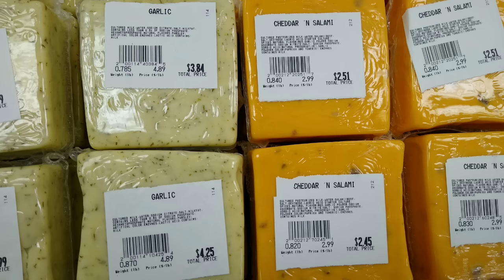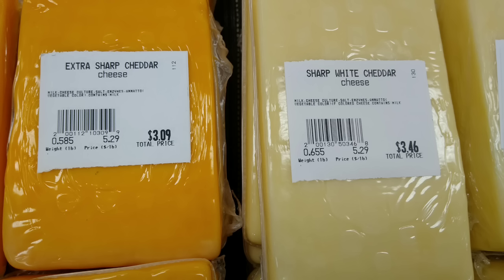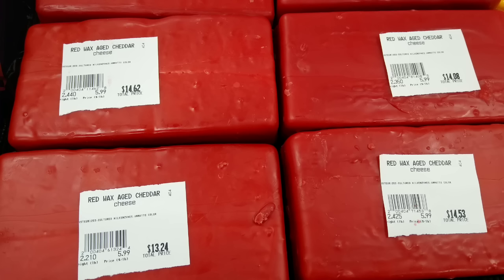Back to the regular cheeses. They have garlic cheese and then a cheddar and salami. I actually haven't seen a cheddar with salami before that I can remember. So that kind of got my attention. And then this bruschetta, it looked super beautiful. I figured I'd get a photo for you of that as well. It's only $3.99 a pound. Seems totally reasonable. The extra sharp cheddar was $5.29 and the sharp white cheddar was $5.29. I don't see sharp white very often.